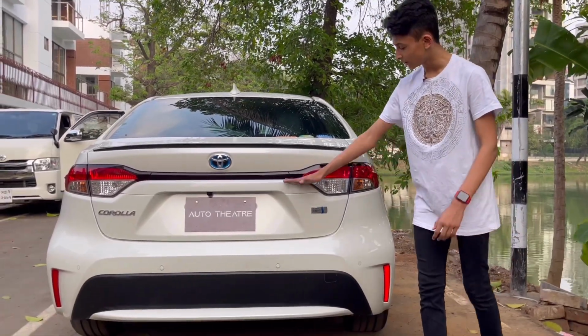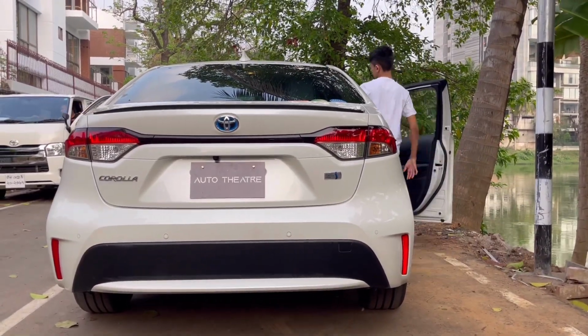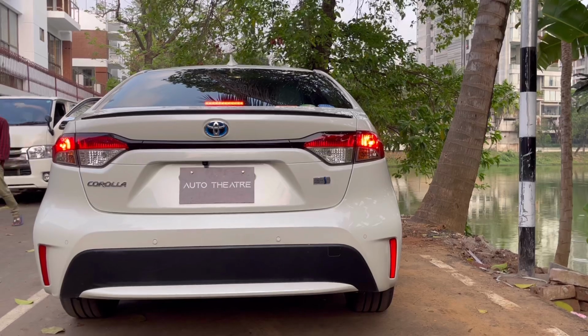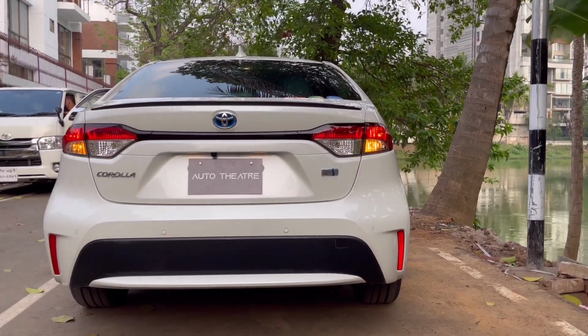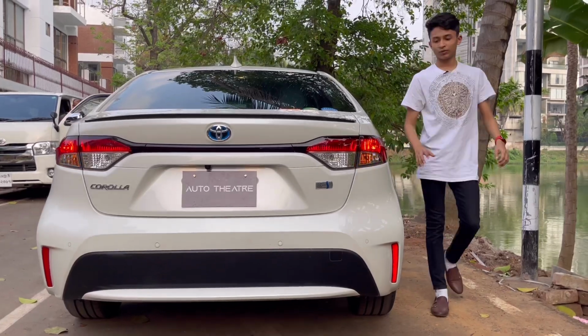Now I'm going to get inside and turn on these rear lights. So here we get inside. Put on the brake. Start button. Full light is on. As it's on, this is with the reverse. Now we're going to come outside and show you the rear lights.